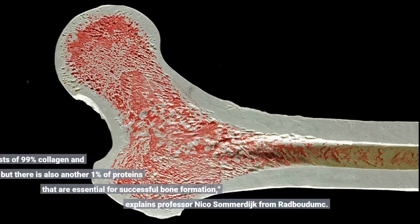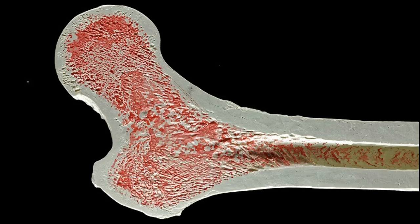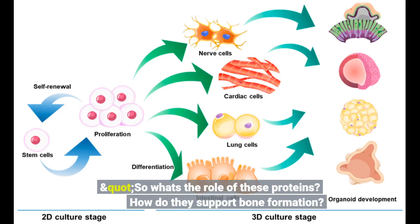"A bone consists of 99% collagen and minerals, but there is also another 1% of proteins that are essential for successful bone formation," explains Professor Nico Sommerdijk from Radboud MC. "So what's the role of these proteins? How do they support bone formation?"